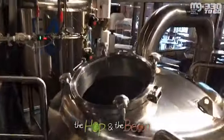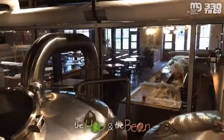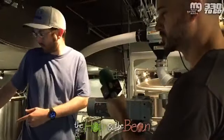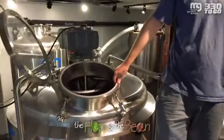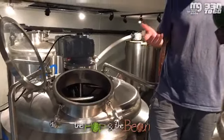It's got a steam jacket around it, which helps stabilize the temperature so we can get it exactly where we want it. And then, like I said, the next step of the process, we transfer everything over to here. This tank has a false bottom in it, which allows us to separate the grains from the wort, and the wort is pre-fermented beer. So after the mash is done, there are the spent grains and then the wort.